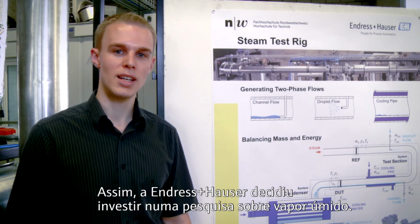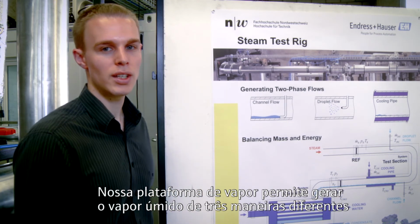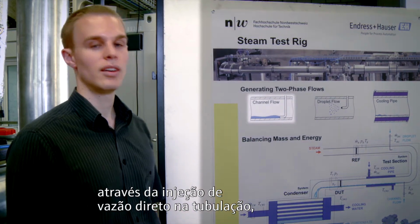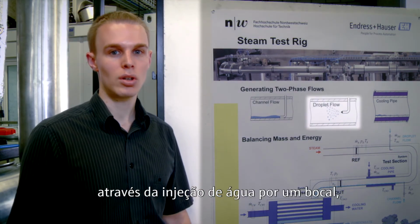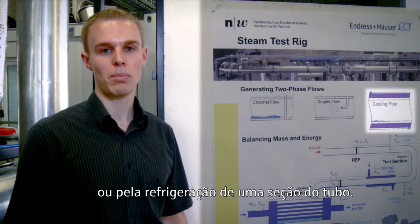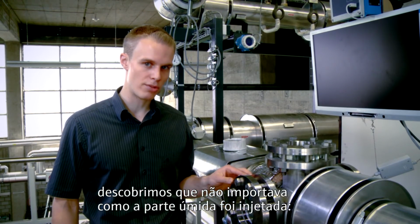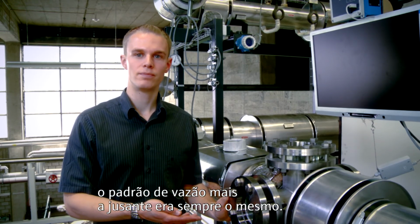Endress+Hauser has therefore decided to invest in the research of wet steam. We built a steam rig that allows us to generate wet steam in 3 different ways. By injecting channel flow directly into the pipe, by injecting water through a nozzle, or by cooling down a section of the pipework. During this basic research, we found out that it didn't matter how we injected the wet portion. The flow pattern further downstream was always the same.